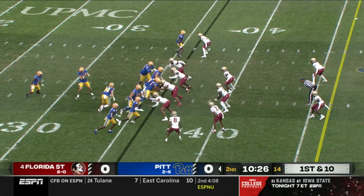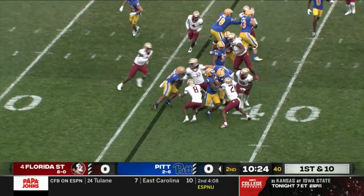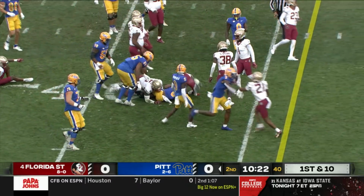The Steelers, that is, builds their own facility, and Pitt takes over that entire building. Nice. It's all about.